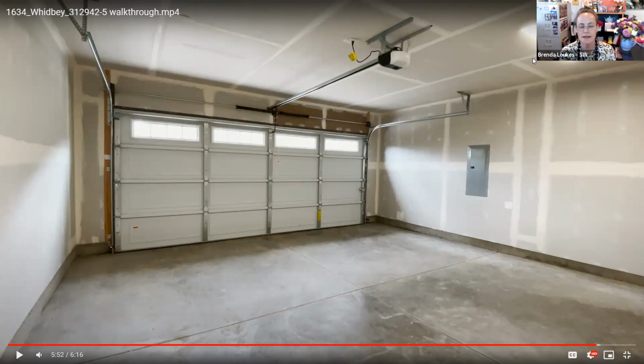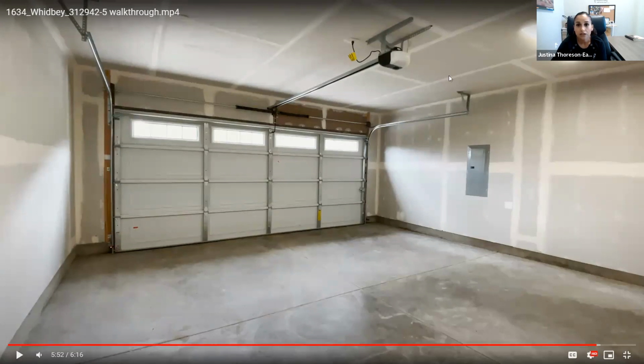What about insulation? You can also insulate it. The walls that will be insulated are going to be the walls that are shared with the home. The walls that are not shared with the home, you can add insulation to. The garage door opener will come standard.